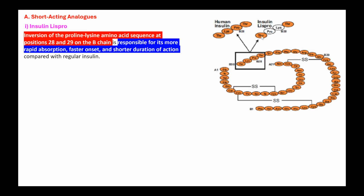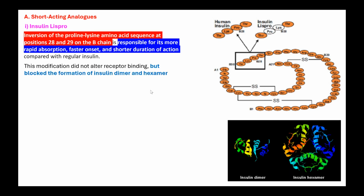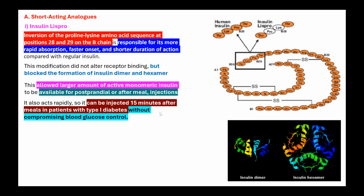In Lispro, this is modified slightly by switching the position. So inversion of proline, lysine, that is here you can see B28 is proline and 29 is lysine in the normal human insulin produced in the body. And where you just change that position, it makes it faster absorbed and shorter duration of action. And this modification did not alter the binding, but blocked the formation of insulin dimer and hexamer. That is, it will not become six molecules clubbed together. And this allowed a larger amount of active monomeric insulin to be available immediately after meal, and its action starts rapidly within 15 minutes, whereas the earlier insulin used to take at least 45 minutes to 1 hour to act.